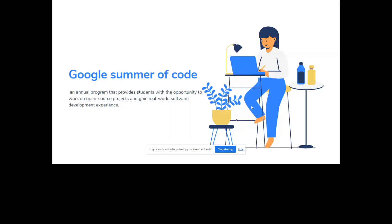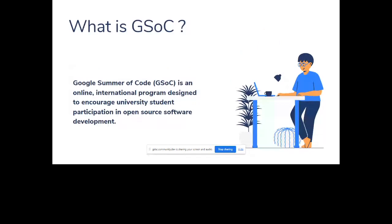They go through these projects for the improvement of their skills. What is GSoC? GSoC is the Google Summer of Code. It is an online international program designed to encourage university students and even people who are 18 years old. It is designed to encourage people to participate in open source software and get experience in it.